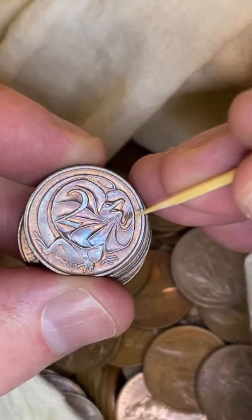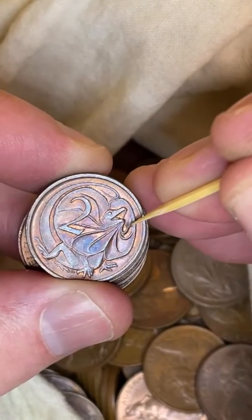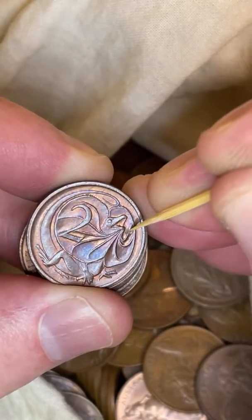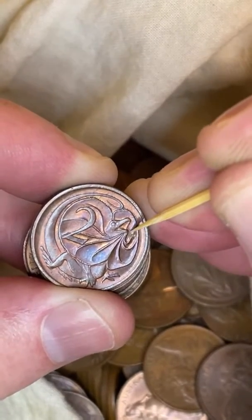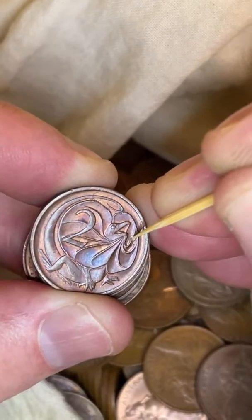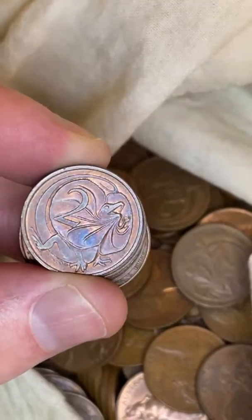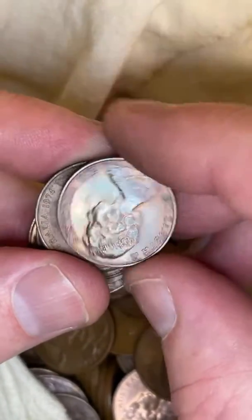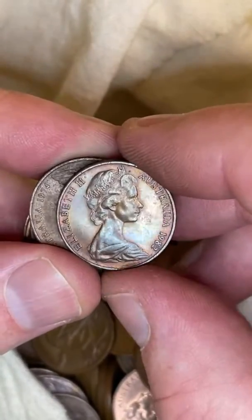Sometimes I use a little wooden toothpick to see if some of the dirty spots will come off. This little dirty spot here, because it can be right next to a groove, it's hard to rub it off. And this is coming off with the wooden toothpick, just giving a little bit of pressure onto it. Yeah, I'm happy with that. That's cool, nice coin.